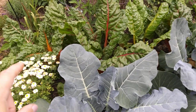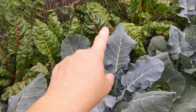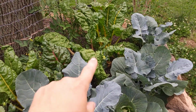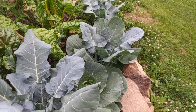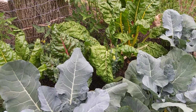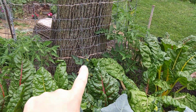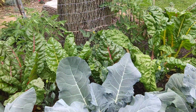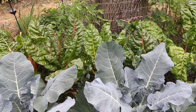And then I also have Swiss chard, which is called Bright Lights or Rainbow or something, and they have all these different colors, and you can eat the stems and the leaves. We have eaten the leaves. I haven't tried the stems yet. Probably I'll try to saute those. And then in the back you can see I have 1, 2, 3 tomato plants growing there, and I have a basil on either side of the Swiss chard.